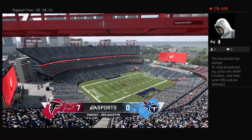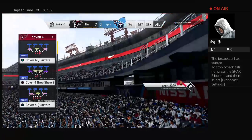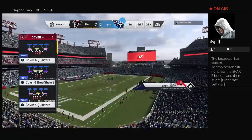Play clock down to 2, and we get a signal and a timeout. And that's going to leave him with just 1 timeout remaining still in the 3rd quarter. We'll see if that comes back to haunt him. We'll be back.